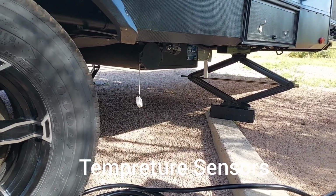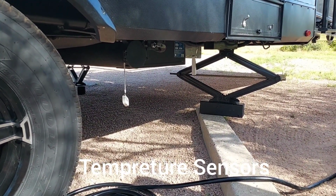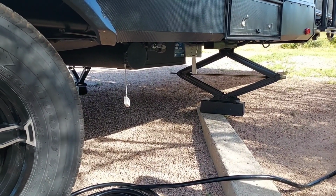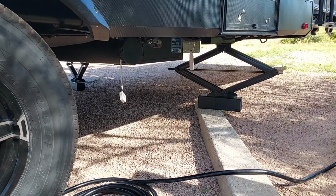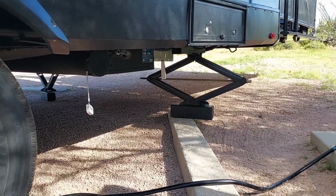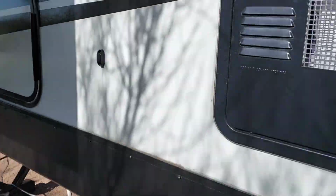There's some thermometers that I use. The one on the left there you control with an app. I got 2 of those off Amazon. Then that other one has a display inside that I use.